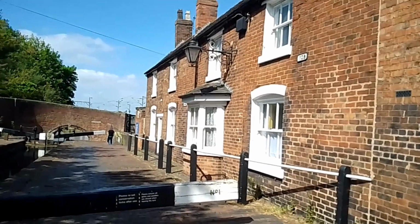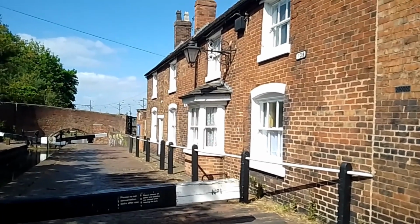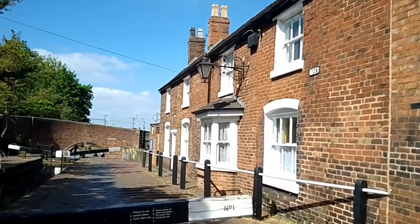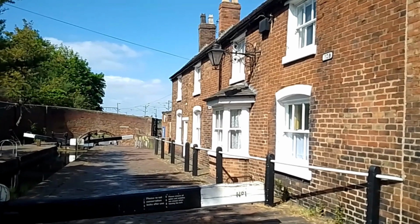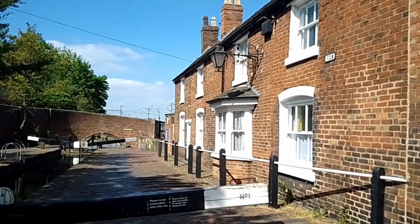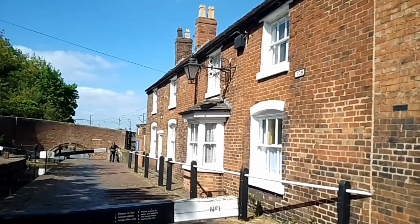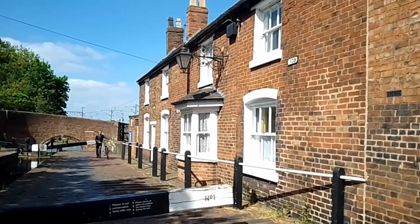You see these houses, these are obviously houses that have been here for many years. Old canal side buildings. You don't see so many of them about now, but you can imagine what these looked like back in the day. And they haven't changed that much actually. They're still very unique looking, and it does make you think of the past and what it actually used to look like on the canals. It still does in places.